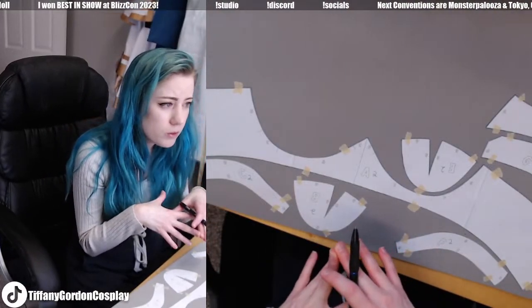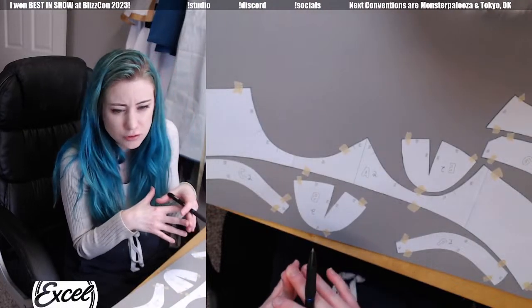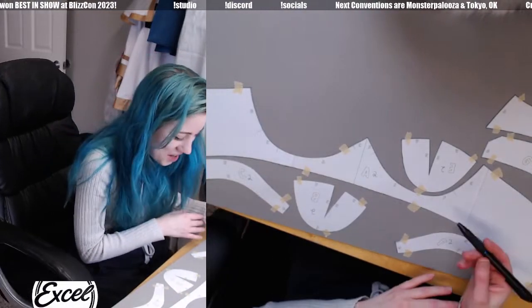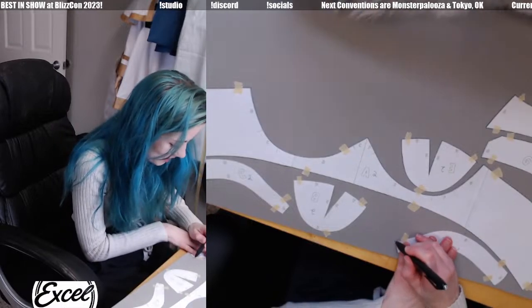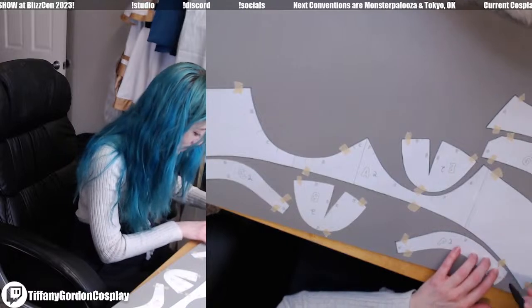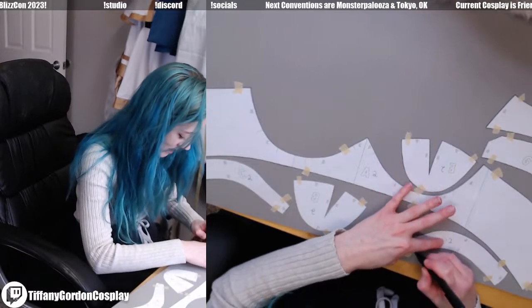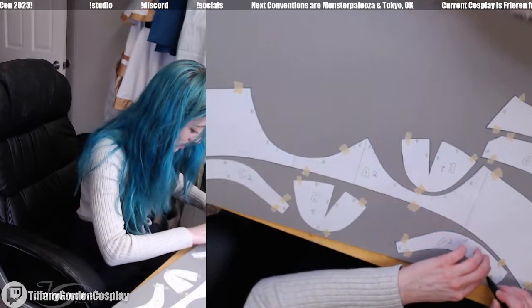I know some of them are your darts and things, but I don't know them offhand. I am not a sewing expert. I'm sorry. I am still just self-taught and I do mine my way and it works my way. Because all the other stuff's a little more tricky.